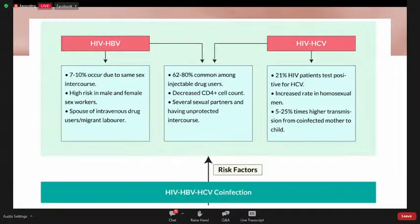This is one slide showing the essential risk factors for co-infection of HIV with HBV and HCV. But I don't want to spend time on this, because I say briefly again that with interventional drug use we can have more co-infection of HIV and HCV, and sexual intercourse is related to HIV and HBV co-infection.